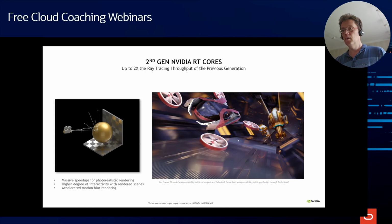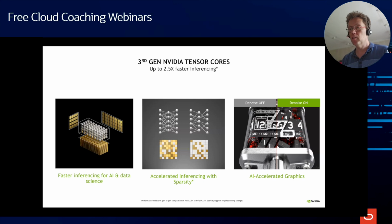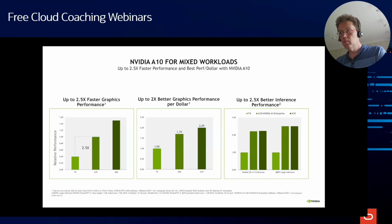But to focus on today's workloads, it also brought massive improvement for inference with 3rd gen Nvidia Tensor cores, bringing 2.5 times faster inferencing time compared to the T4s that was the most common choice before, bringing new features like sparsity for inferencing, and full compatibility with the latest Nvidia AI platform. This shows in the results. You get better performance for graphics, you get better performance for inference, for language, for generative AI, and all the new workloads that we see emerging more and more this last few months. But it also brings better performance per dollar, whatever way you choose to run it.